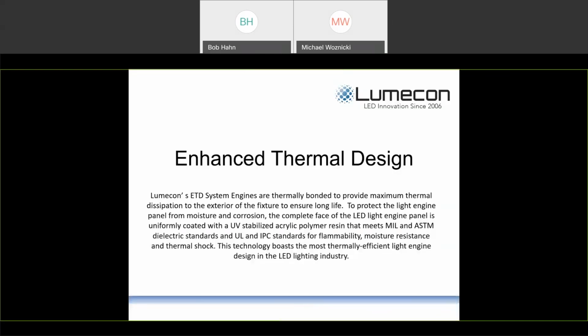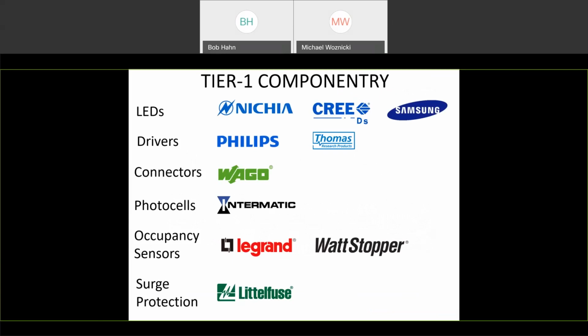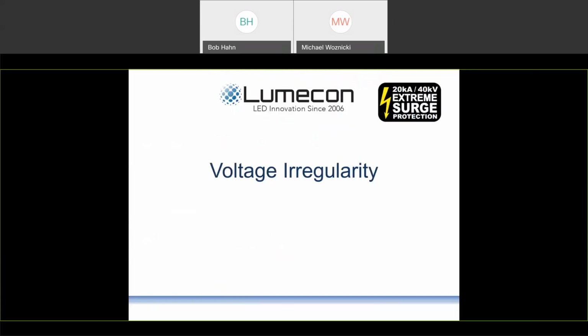All of those fixtures carry our enhanced thermal design, which means that we're running LEDs cooler, which means that our 10-year warranty to L70, we can stand behind that, that we're only using tier 1 componentry throughout the entire fixture, such as Nichia, Samsung LEDs, Philips drivers, Wago connectors, Intermatic photocells, WattStopper occupancy sensing, and then of course every fixture gets a Littelfuse 40 kV surge suppression unit.